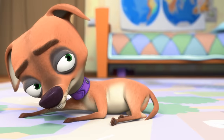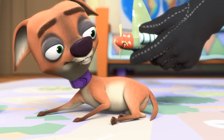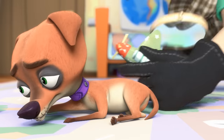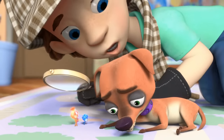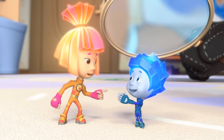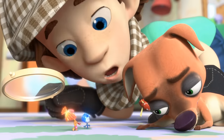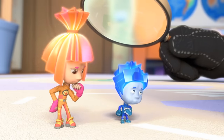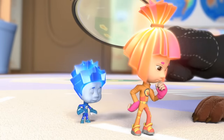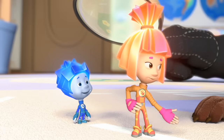Now we'll put a dog on the scent of the criminal. Chewsocka, sniff. Pick up the trail. Now go find. Hey, what's wrong? Chewsocka's broken. We've got to fix her then. How? She's not a vacuum cleaner. She's a real live dog. Fixies know how to fix it all. Not true. Almost all. The first thing we have to do is a thorough inspection.